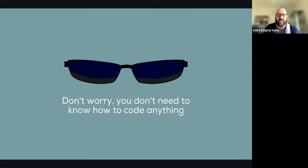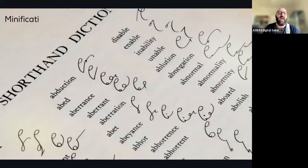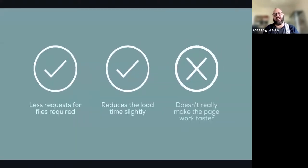A lot of those like LiteSpeed and WP Rocket, WP Super Cache, WP Simple Cache, all of those plugins have this version of shorthand, which is taking all the gaps and all the additional words and text and code and squishing it down to the most efficient use of that. Now, will this make your site faster? Look, it's not necessarily going to do that.